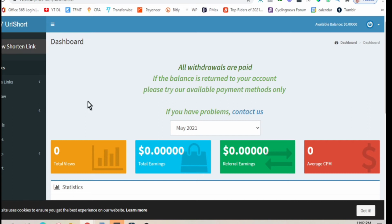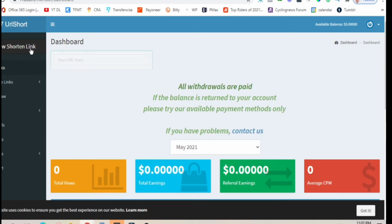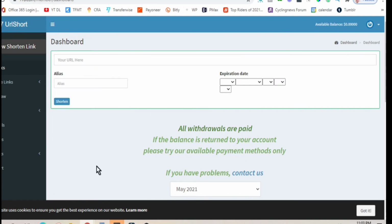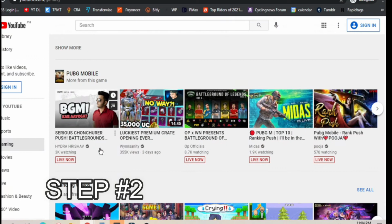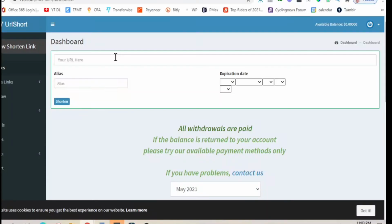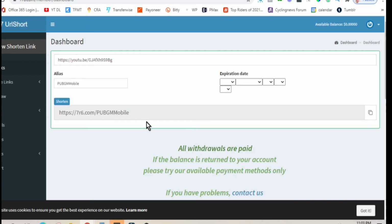You'll need to click the new shorten link button on the top of this page. By clicking on that, we can copy and paste your YouTube URL link so that we can shorten them and earn money. Let's just go back to YouTube and click on the video. Click the share button and copy the URL link. Go back to our dashboard and paste the link right here in the box. PUBG Mobile should be typed in under alias, and then I want you to click on the shorten button. And here's the shorten link.